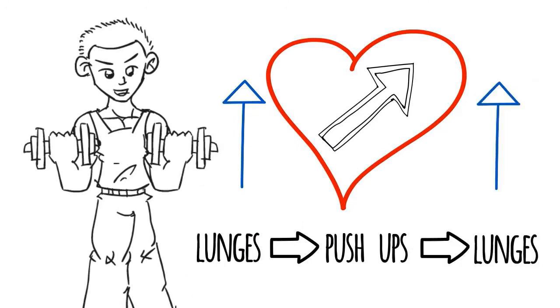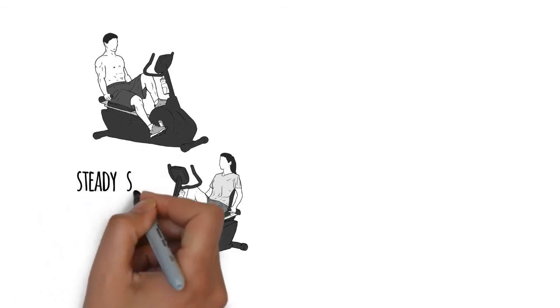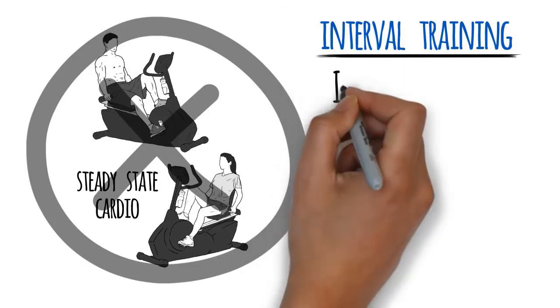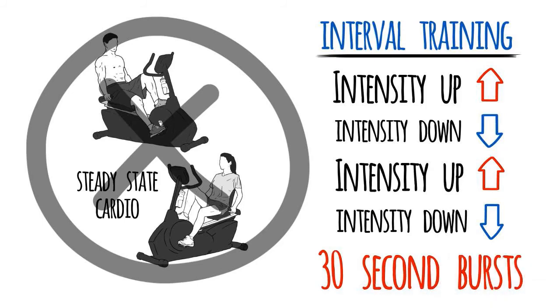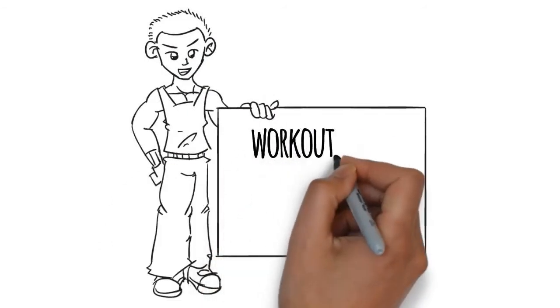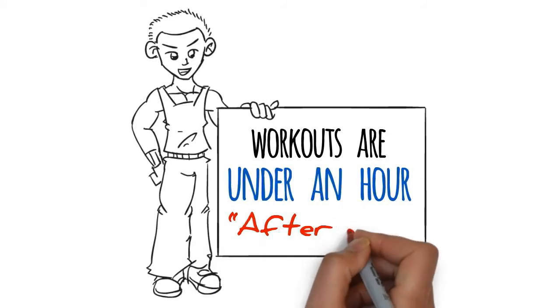So I hope you see what's happening here. Unlike the cardiovascular training where you're on a treadmill or a bike or elliptical in the gym doing steady-state cardio, we're doing something called interval training. Intensity up, intensity down, intensity up, intensity down for 30-second bursts at a time. That's why our workouts are under an hour, but you get so much done in that short period of time. And because you're using this metabolic training technique, you put your body into afterburn.